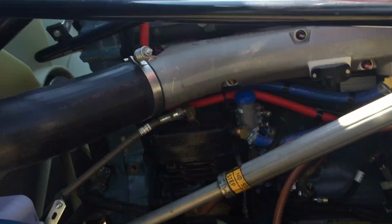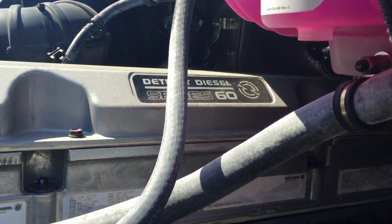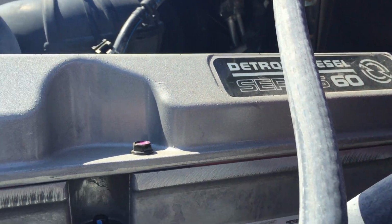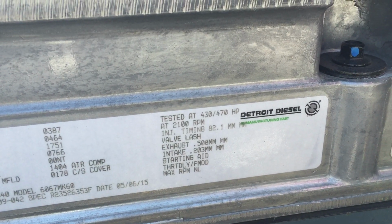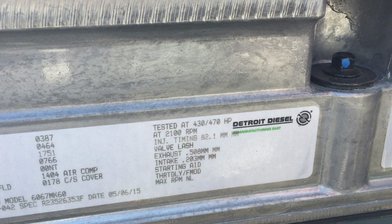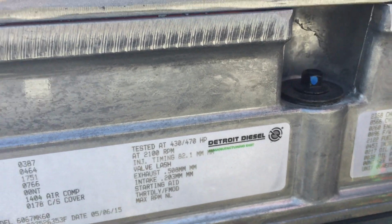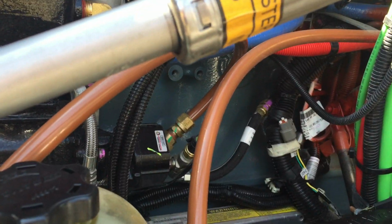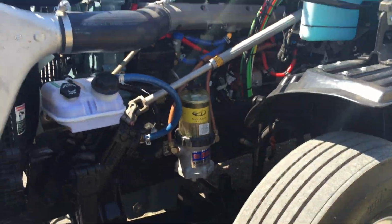If you take a look under here, you'll see one of the best engines ever made, the Detroit Diesel Series 60. This one here, as you see on the documents, is 430, 470. That's 430 on the pedal, 470 on cruise. Rebuilt by Detroit Diesel. They stripped this engine down. They put all new parts. If you look at it, you'll see everything's been remachined. They helicoil any of the studs, and you'll see it's a new truck.